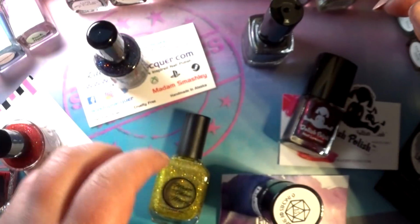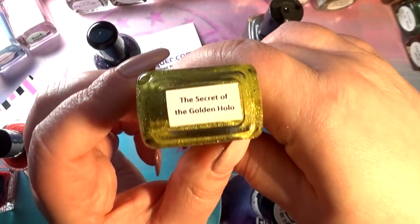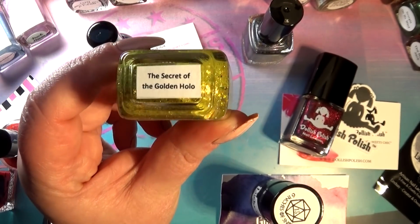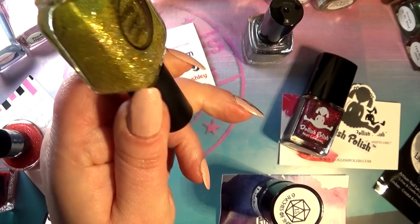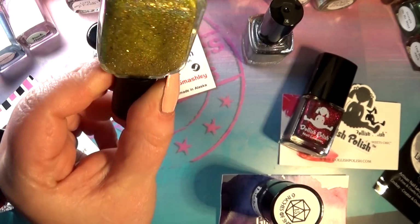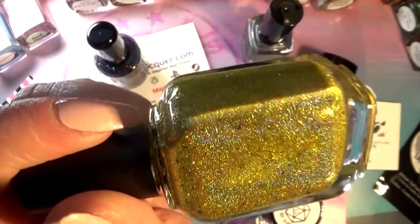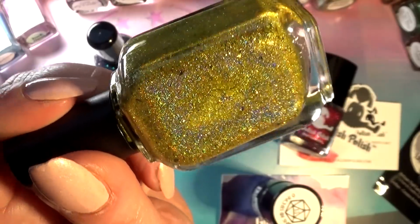Very neat. Next up, we've got Phoebe's contribution to the Polish Pickup. This one is called The Secret of the Golden Holo, and I managed to look up what this is based upon. It's based around the Nancy Drew mystery novels, one that is called The Secret of the Old Clock, I do believe. I never read those, and I just picked it up because it's a Moonshine Mani. It's a golden polish, but it could pass as a yellow, right? So we have a very yellow gold base, and then shredded flakies in here also, and a lot, and I mean a lot, of micro holo. It's a linear holo right there.